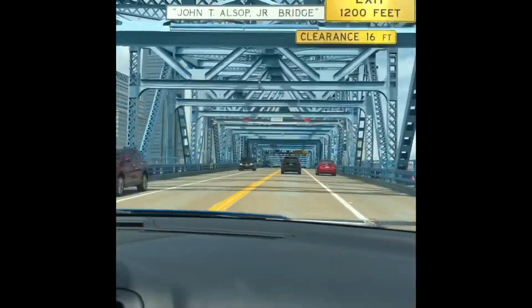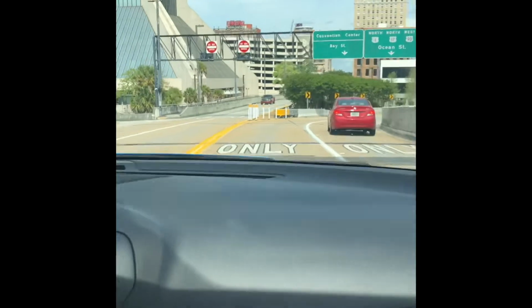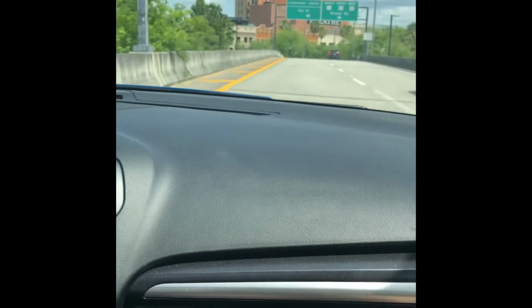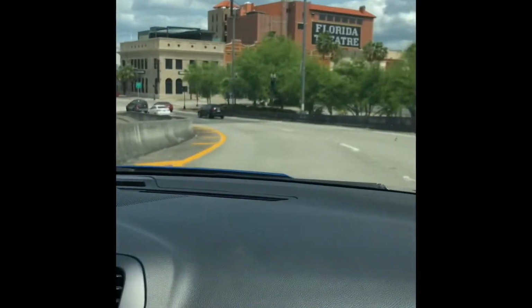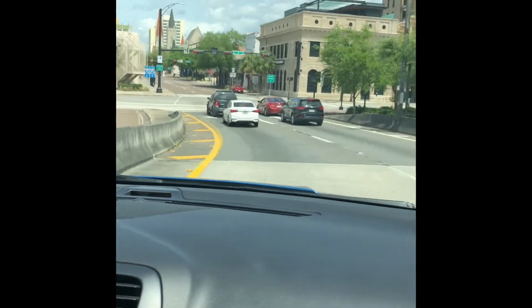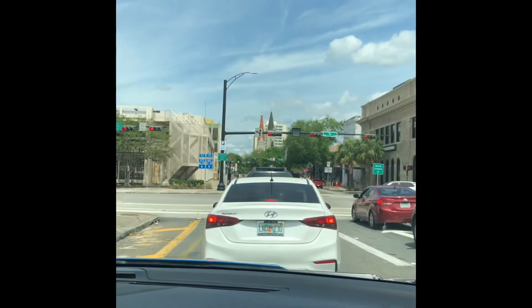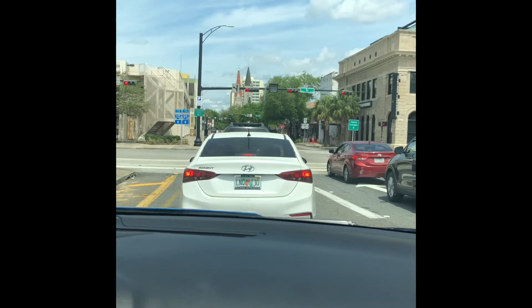We are going under this kick-ass bridge. I don't know the name of it, but it's an iron bridge. Look at this, guys. Is this not neat or what? We are entering downtown Jacksonville right now. Florida State Theater, the Duval Center. I think it is. I haven't been here in years. All right. We are going to continue sightseeing. And if we see anything else interesting, we will show you guys.